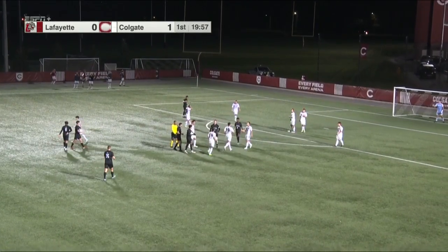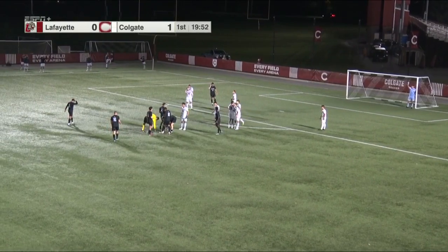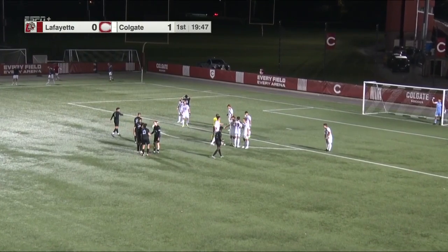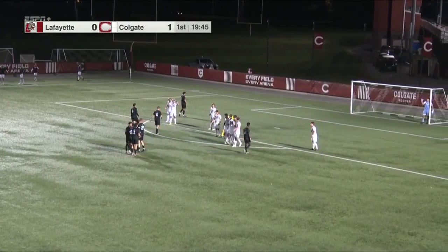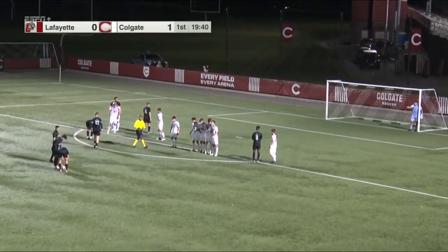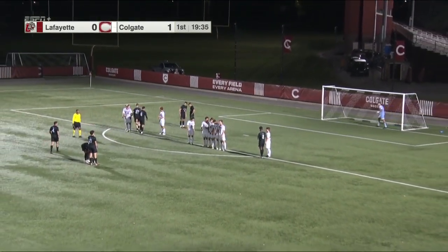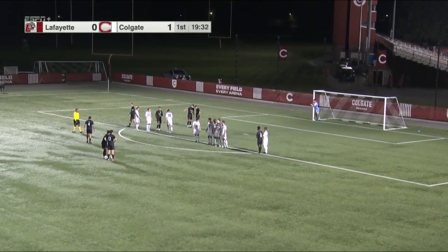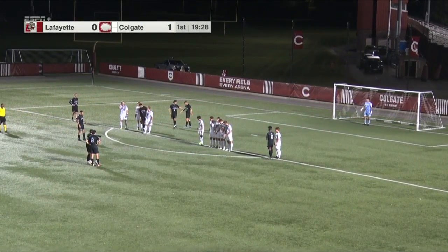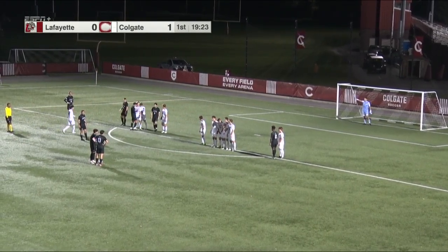And a free kick from a pretty ripe spot now for Lafayette, just outside of the box. Options for Lafayette. They do have a fair bit of height, Lombard up front. We've also seen Connor Dawson, who's standing over the ball right now, since it's a pretty lethal left foot. So Colgate has the wall set up. Looks like they'll have Cook to his right near the post.